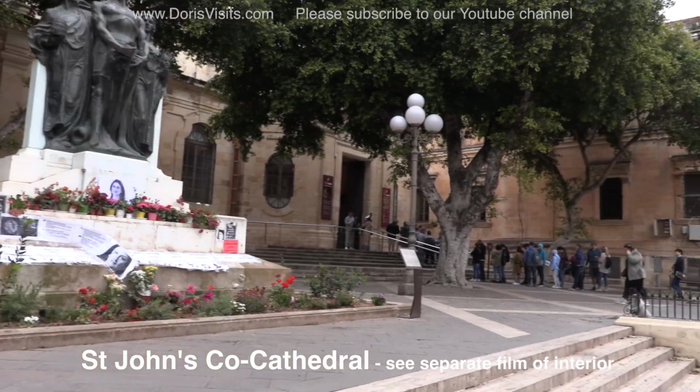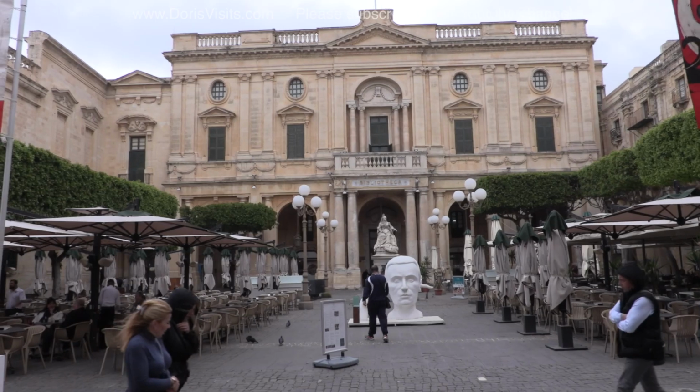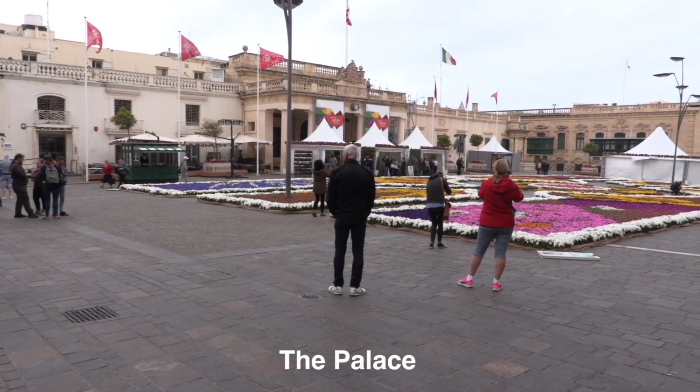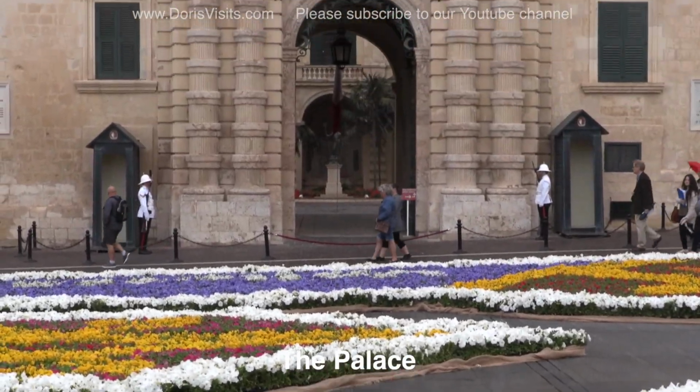This is the queue to get into St John's Co-Cathedral. The white head in the centre of screen is one of many street art statues with words of wisdom. Jean's made a separate film of these as she has of the churches. This is the palace.